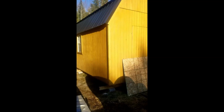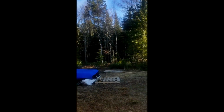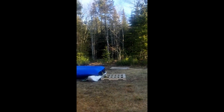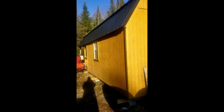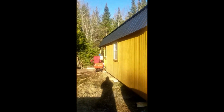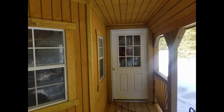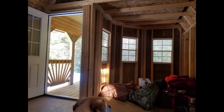So this is where we stay. This is the road over here. It's where we park. And then this is the bush lot he owns. This is the cabin he bought. As you may remember, the cabin was ready-made when we bought it. It was delivered to the property, and of course it's empty inside. So we had to, or Clayton had to, make some furniture for us to live in.